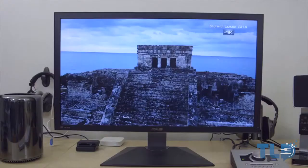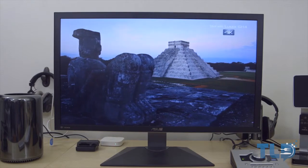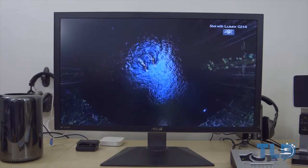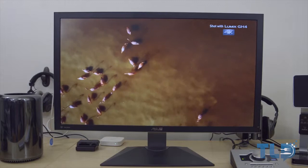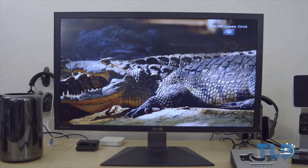Now another reason I'm leaning towards returning the Asus monitor is because with this support, it also gives us a hint and hope that Apple should release a 4K Thunderbolt display very soon. And one of the reasons I am a huge fan of the Thunderbolt display is the fact that it acts as a giant hub. So in addition to being a beautiful monitor, it also gives you extra Thunderbolt ports, USB ports, and acts, like I said, as a hub for your Mac Pro.